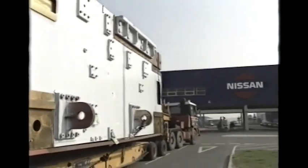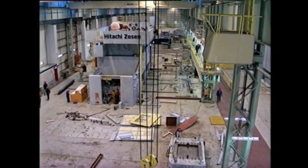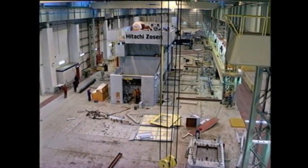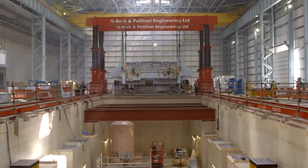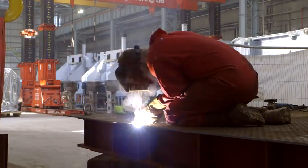McAlpine actually constructed the first press shop back in 1986 and have been involved with the construction of all subsequent press shops. This gave a massive benefit to this project, whereby everybody understood the technical problems that may be encountered, and all of this helped to achieve a massively successful project, achieving all of our quality, cost and delivery targets.